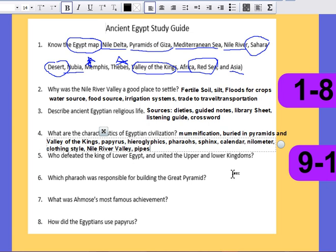All right, let's move on down to the next one now. Who defeated the king of Lower Egypt? Okay, tell me the sources that you can use that are in your binder. Okay, Bella, tell me a source. One of the sources was the one where they had the king. Okay, significant people. Yes, the significant people worksheet.